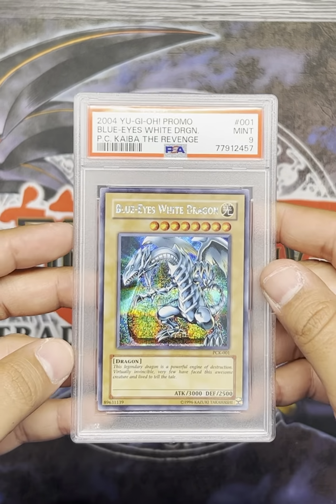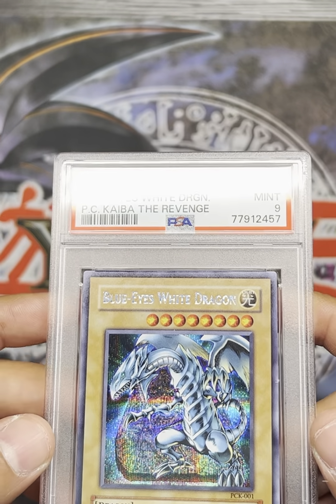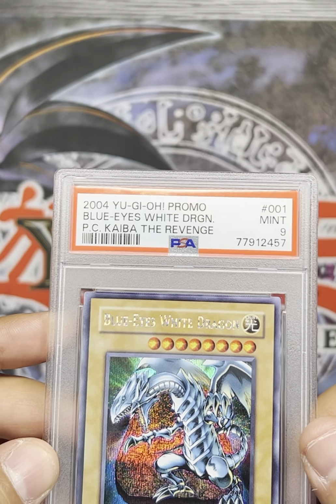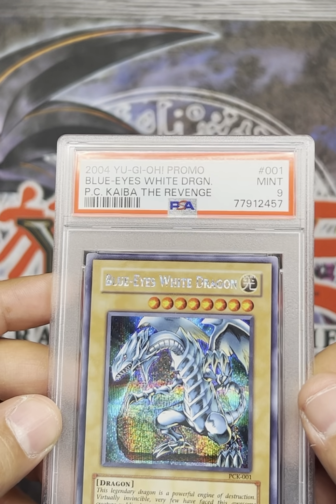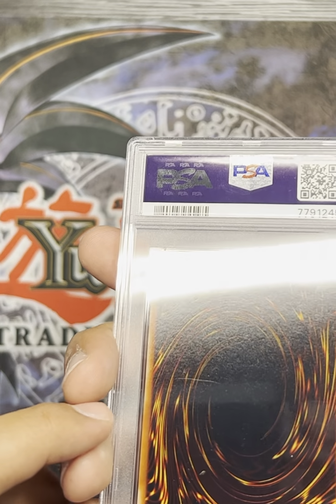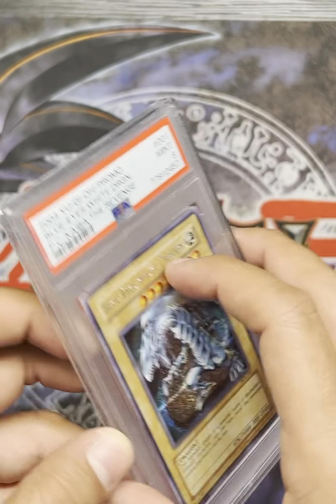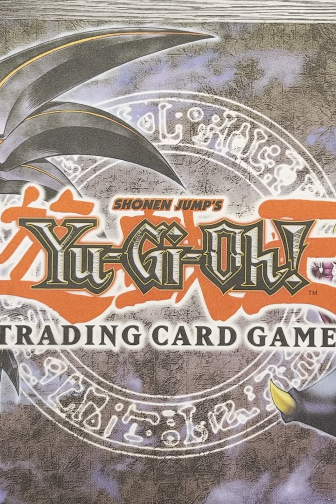Next, we have a PCY Blue Eyes. Man, I thought this could pull a 10. It really, really did. Don't know what they saw to get the 9. Oh, there is that surface scratch on the back. I don't know what I'm going to do with that. I might just sell it as is.